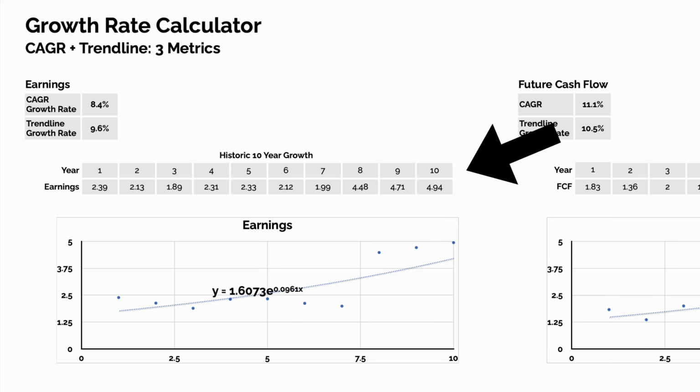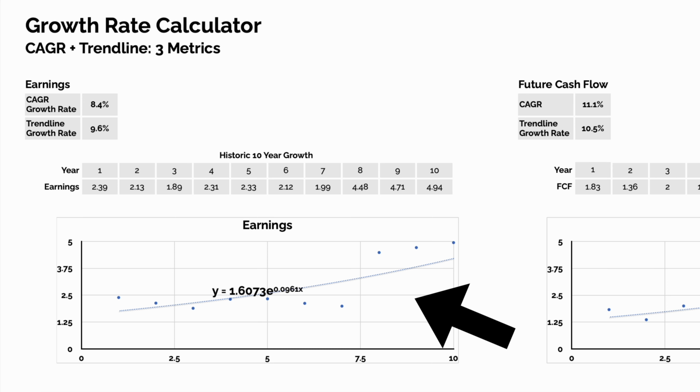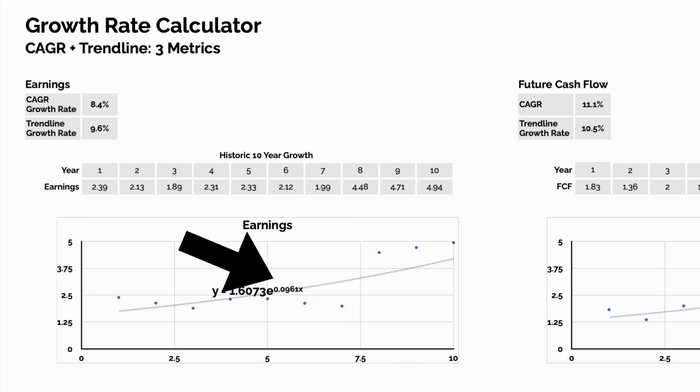And let me show you exactly what Chris and I do. First, I plot the last 10 years' results. Then I use these numbers to create a scatter plot chart. I add an exponential trend line, and finally, I make sure to label the trend line with the equation. The exponent of that equation is the compound growth rate of the earnings. So I really like this method because it very easily lets me see if there are any wonky outliers that are going to mess up my results.